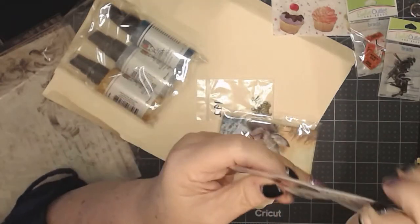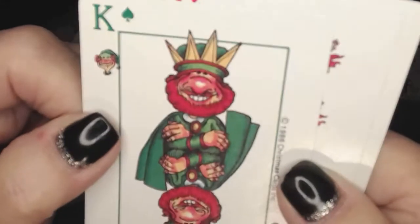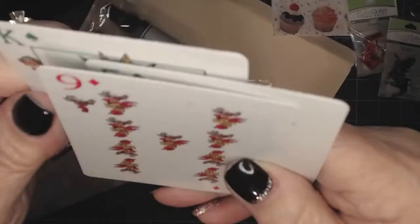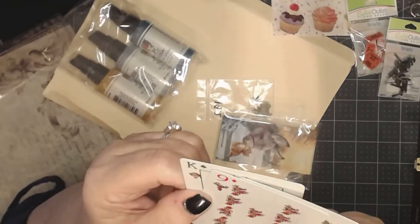These are so funny. Look at him. Isn't he cute? And then these are reindeer. Man, I can't read that, but they're cute. So they're like Christmas reindeer. Get up there.